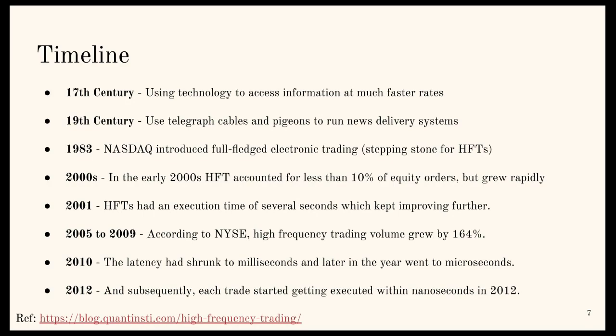If you see the very crude form of trading, like algorithmic trading, it dates back to the 17th century, where people used technology to access information at a much faster rate. This was the stepping stone for people to start thinking about how we can leverage technology in spreading information. There used to be a saying that Nathan Mayer Rothschild, an English-German banker and financier, knew the victory of the Duke of Wellington over Napoleon at Waterloo even before the government of London knew about the victory. That is how technology was used at that time.